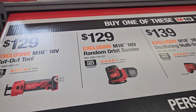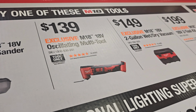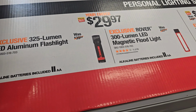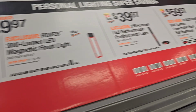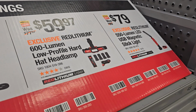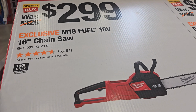FYI, $299 for the 2 forged batteries. Buy one of those kits or one of those and get a free gift with purchase. So you get that 2-amp-hour battery with the purchase of any of those on the left. $29.97 for the 325 lumen flashlight or the 300 lumen magnetic floodlights. $39.97 for the pen lights. $59.97 for the 600 lumen low profile hard hats. Or the stick lamp at $79. That's a 550 lumen. That's a really nice light, especially because you got rechargeable batteries.